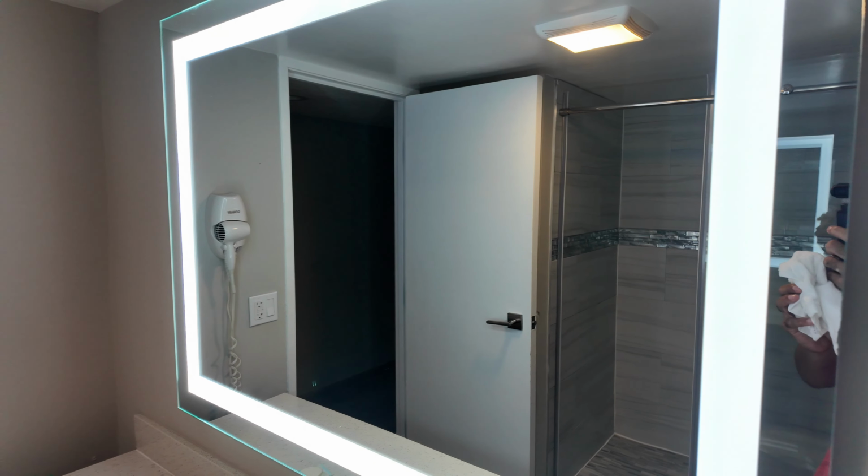Room 509 in the Palazzo Lakeside Hotel. I'm headed to the room now. I'm very excited. Let's go ahead and start this tour. 509. 5th floor, by the way. Welcome to the Palazzo Lakeside. Okay, we start off with the lights on in the bathroom. Let's check out the main room.